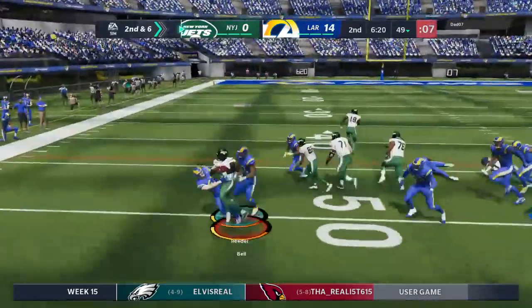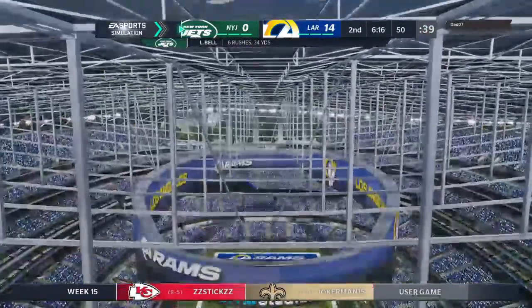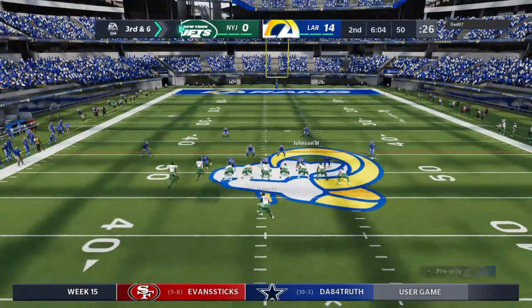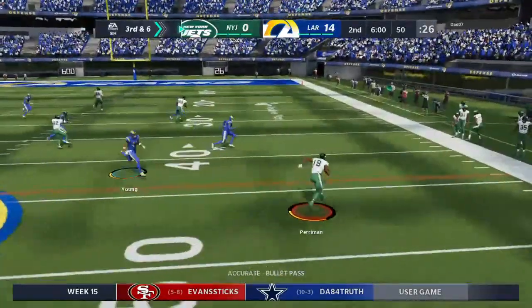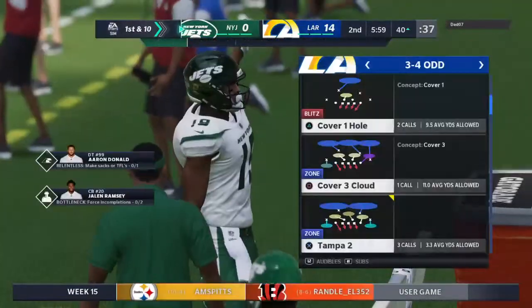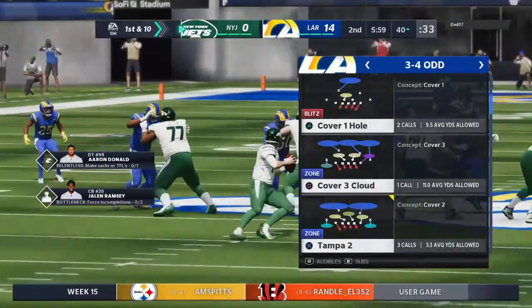A give to Bell, and he's going to be met at the line of scrimmage and taken down. No gain on the play there, so they're left with a 3rd down and 6. From the 50, it's Darnold, looking for Perriman there. He's got him, but he's able to get this to the 40-yard line before he's out of bounds. Darnold finding Perriman there for a New York first down.